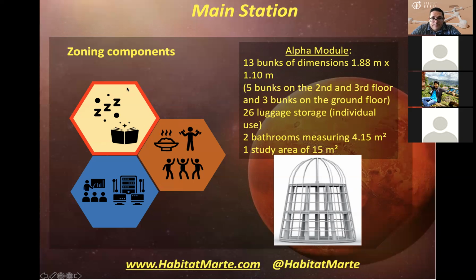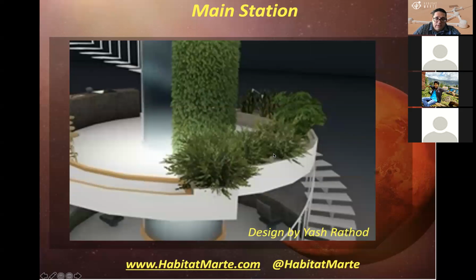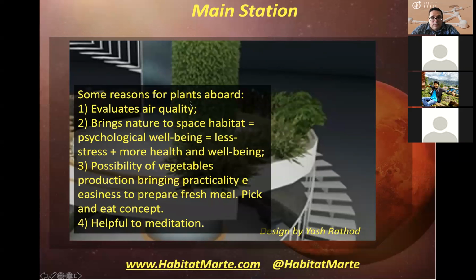Also in this area, there are 26 luggage storage spaces for individual use, two bathrooms, and one study area. We are considering that the main station is supposed to be interesting. We have some vegetation inside the main station. Some reasons for plants aboard are to evaluate the air quality and bring nature to space habitats. This also contributes to psychological well-being, less stress, more health. The possibility of vegetable production brings practicality and an easiness to prepare a fresh meal, in the concept of pick and eat. The plants aboard the main station are also interesting to help during meditations.